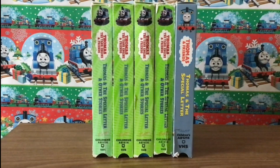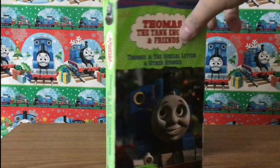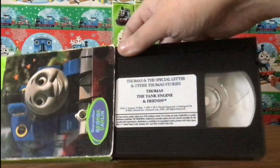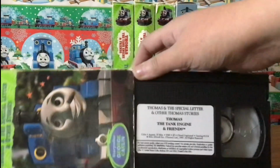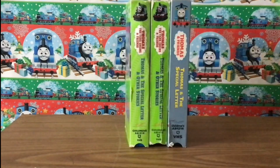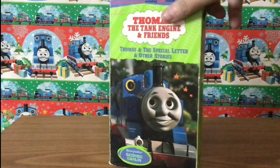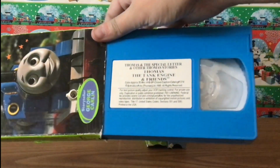Alright, now we move on to Thomas and the Special Letter. So here we go. Here's one of the first covers, and I want to say this is the 95, 96 label. I think this is the first one. Alright, next one that we have, one in much better condition. This one is a Beth Allcroft Special Letter. Same exact case, but this time it is the Britt Allcroft blue sticker label.